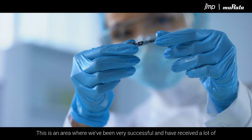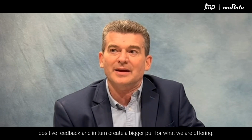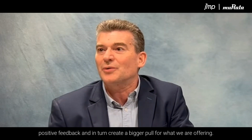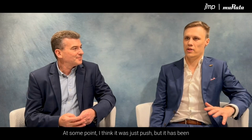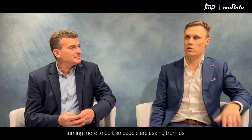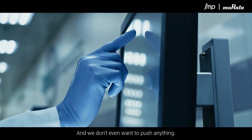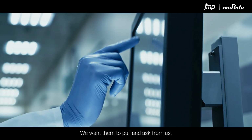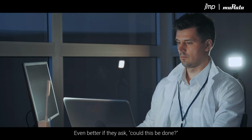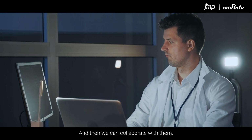This is an area that we've been very successful and have received a lot of positive feedback, and in turn creates a bigger pull for what we're offering. At some point I think it was just push, but it has been turning more to pull, so people are asking from us. And we don't even want to push anything. We want them to pull and ask from us. Even better if they ask, could this be done? And then we can collaborate with them.